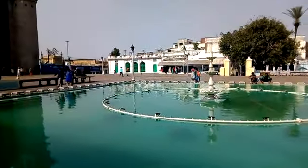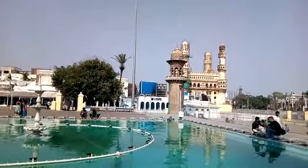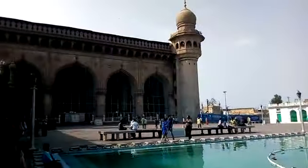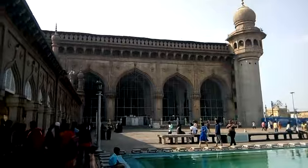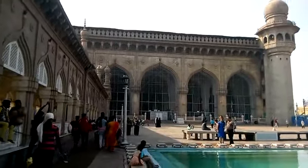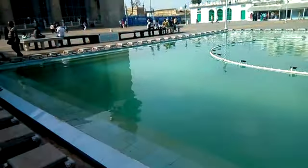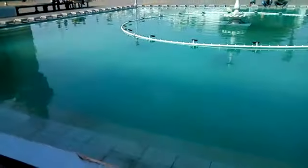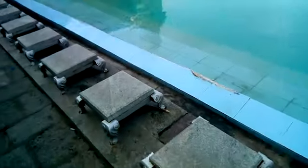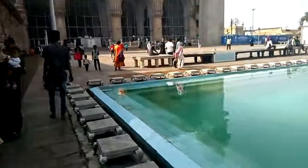Okay guys, I'm now in front of Makkah Masjid. Here it is near Charminar. You can find this is the Charminar, and this is the historical place of Makkah Masjid, which is very well known. They use this water for ablution, and there are a number of sitting places here. We can sit and wait.